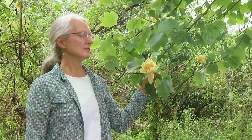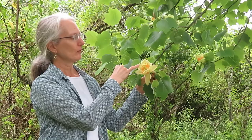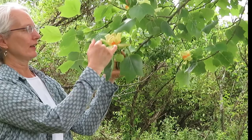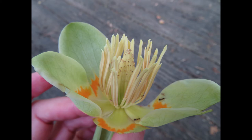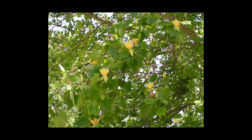If you look at the tulip tree flower, you can see that it has six petals that are sort of a pale yellow with a bright orange color at the base. And then underneath that are the sepals. There are many anthers with pale yellow pollen and a central stigma. The elongated floral axis or receptacle holds the stigmas. The flowers produce abundant nectar, but the stigmas are only receptive to pollen for 12 to 24 hours. Once they turn brown, they can no longer be pollinated.